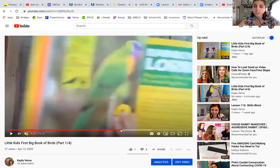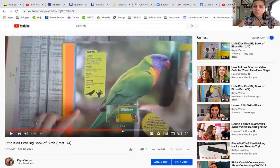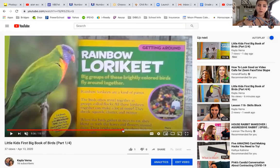And the first bird it talks about is the rainbow lorikeet. So with the rainbow lorikeet, I'm going to write that down on number 1. Rainbow lorikeet. So each day I'm going to post, let's see, so like for today, I'm going to write down all of the birds that I see from 9 minutes until the very end of the book.